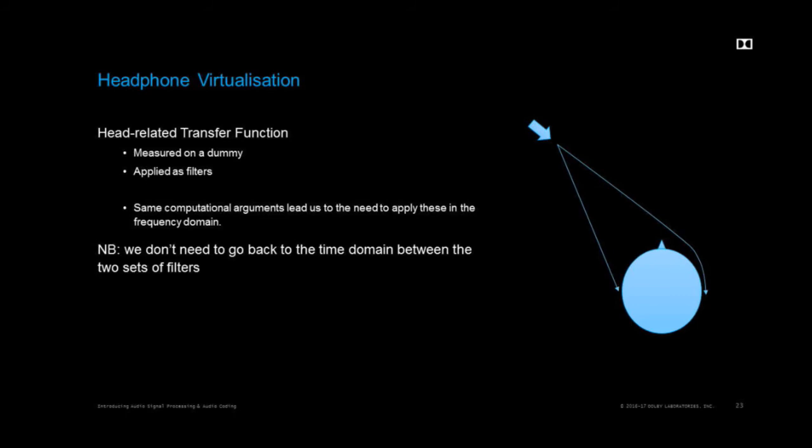So we go and do this measurement inside an anechoic chamber so that we only record the influence of the head and the shoulders, not the room as well. Once we've done it, that recording behaves very much like that room impulse response. It's a series of samples, we just turn it into FIR filters. And so we can apply the same process.